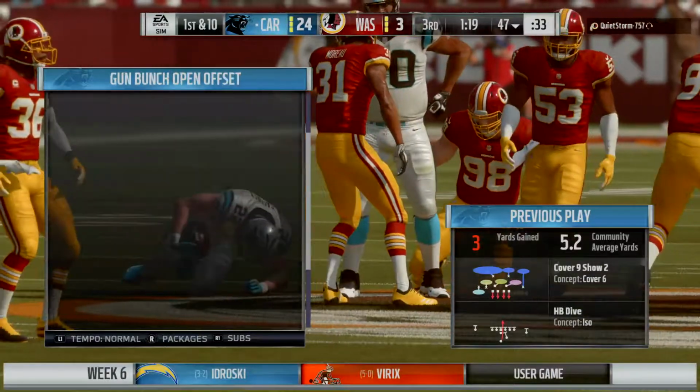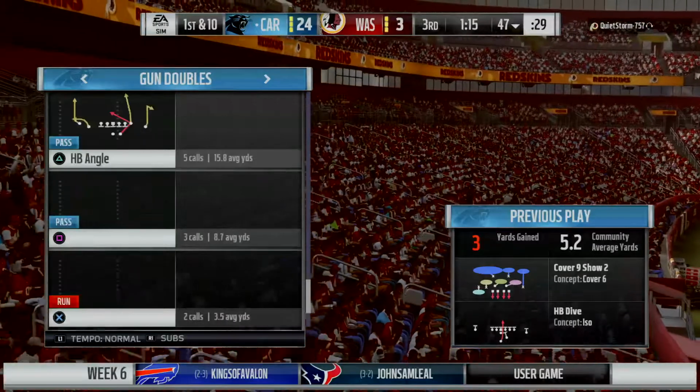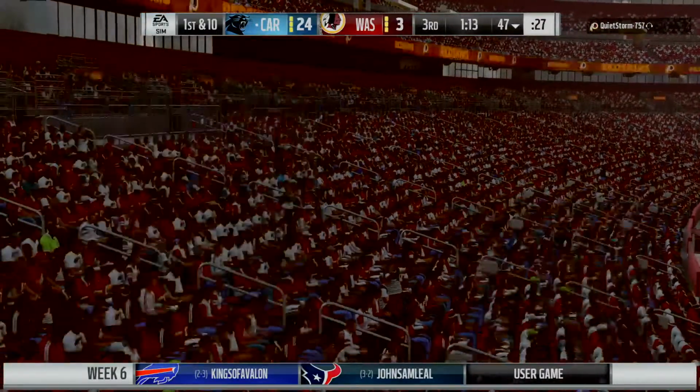Third quarter and you've got the lead. You're not ready to go into that 4-minute offense to close the game out, but a running game can really benefit your team right now. Here we go, fellas.